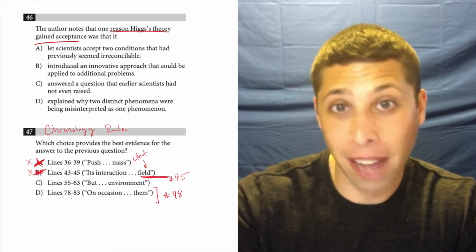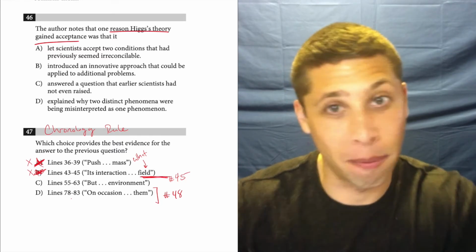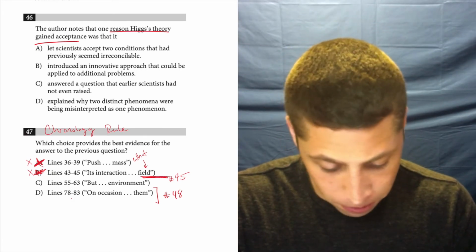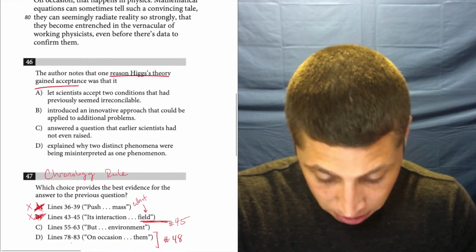And when the passages are difficult and we've got a lot to consider, I want to take as much evidence as I can that I'm on the right track. So it reassures me. All right, now 55 to 63, kind of a long line reference there. But now we're in the territory where you might think, oh my gosh, is it the whole paragraph?